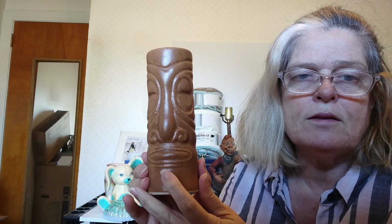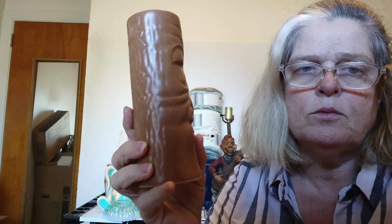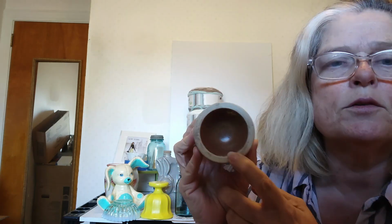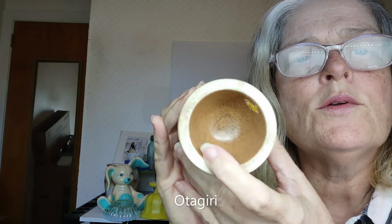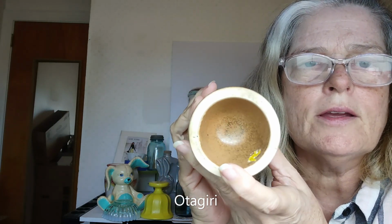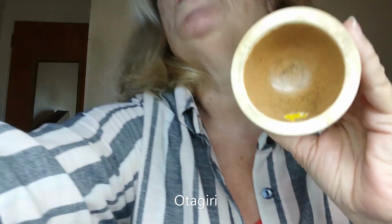When I went to look this up, if you type in tiki, you're going to get a lot of results. So I did a photo recognition Google Lens type thing. The reason I grabbed it, okay, it's on the table, it's covered in dirt. But when I picked it up, it had this. I don't know if you can see it. That is Otagiri. Some of you might know Otagiri. A lot of Otagiris are sought after and worth money. And then this is an import label, and it's only partially there.